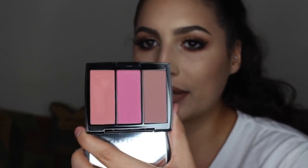Oh, I also got these ABH blush trios. I think it was $9.99 or $12.99. I have to check the receipt. I bought this one, but on me, I think this is pretty good. I haven't used it yet. I'm super excited to use it because I've been wanting these. So I was really happy that I saw this so cheap.